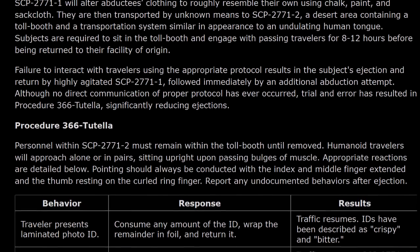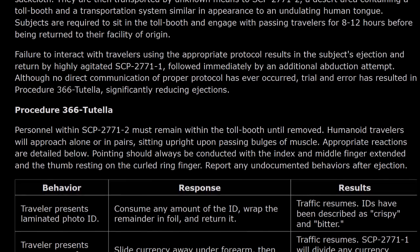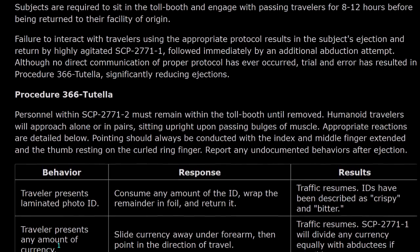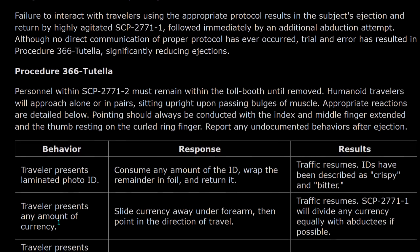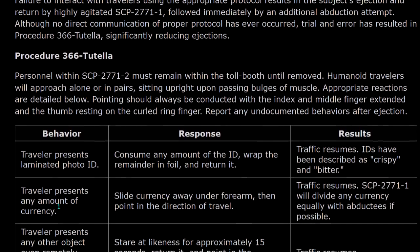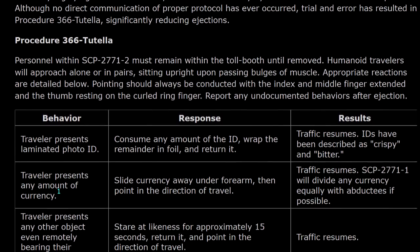Personnel within SCP-2771-2 must remain within the toll booth until removed. Humanoid travelers will approach alone or in pairs, sitting upright upon passing bulges of muscle. Appropriate reactions are detailed below. Pointing should always be conducted with the index and middle finger extended, with the thumb resting on the curled ring finger. Report any undocumented behaviors after ejection.